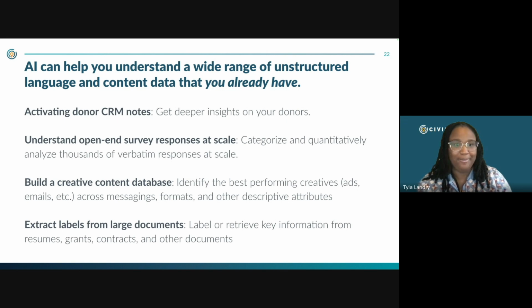So to wrap up, to go off of that, I just want to share some examples of how other customers are using AI in their analytics workflows. For example, some of them are using it to analyze their donor CRM notes to help them better understand donor interests and engagement patterns. Others are using AI to analyze open-ended survey responses, so they're automatically categorizing thousands of responses to identify key themes and insights.